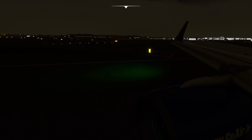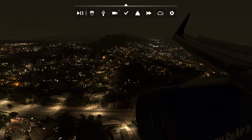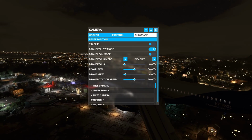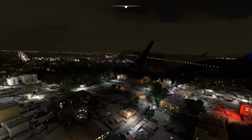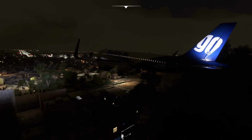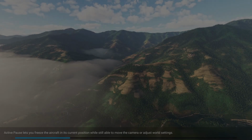So yeah, as promised, I will give you another view. So yeah, the camera drone. So yeah, pretty epic arrival. Cool display. Okay, that's interesting. Okay, I guess we'll finish there. Right, farewell for now. It's quite funny. Damaged my landing gear. I'm pretty sure I damaged a bit more than that.